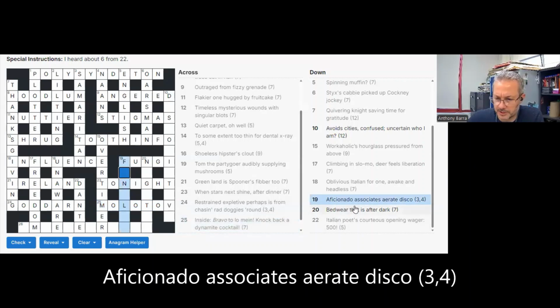19 down, aficionado associates, air raid disco. So aficionados are fans, and associates could mean something like club, and to aerate is to fan something, and disco could be something like club. So both of these definitions get us fan club, and that's called a double definition clue.